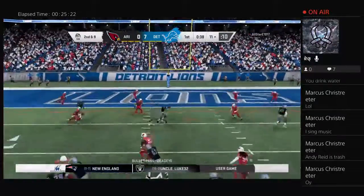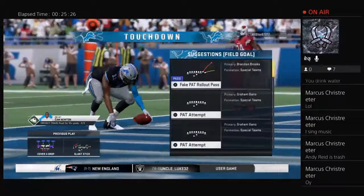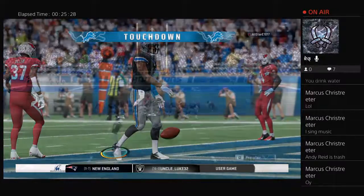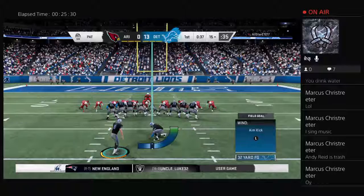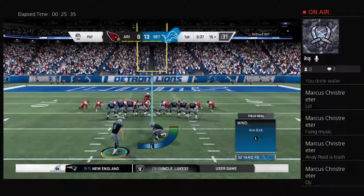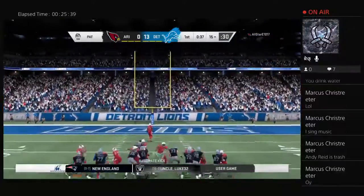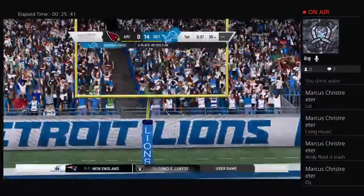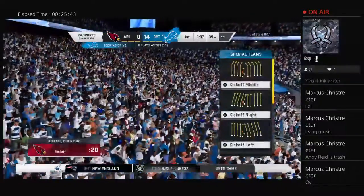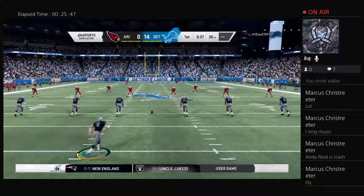On 2nd and 9, Newton, and he takes this one in for a Lions touchdown. Cam Newton now with 2 first-quarter touchdown passes, and the Lions are able to grow their lead. Great field position has to be one of the best friends an offense can have. When you don't have very far to go, you should cash it in with points. Gano the extra point, and it's now 14-0.